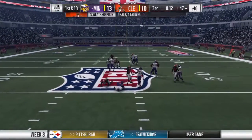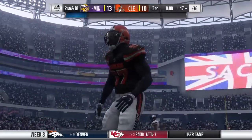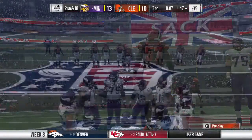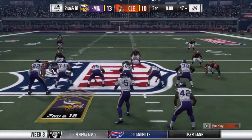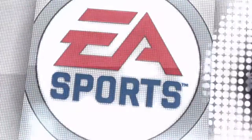And no escaping this time as he'll go down. They got him for a sack. Sean Weatherspoon in there to get him. And that's sack number 6 for him on the year. This has been a tough one for this offensive line. It appears almost like they've been on roller skates this entire game, the way they've been pushed around. 6 sacks given up in this one.